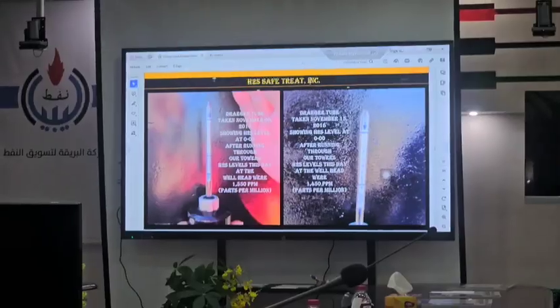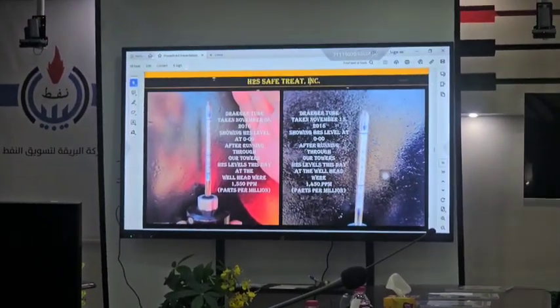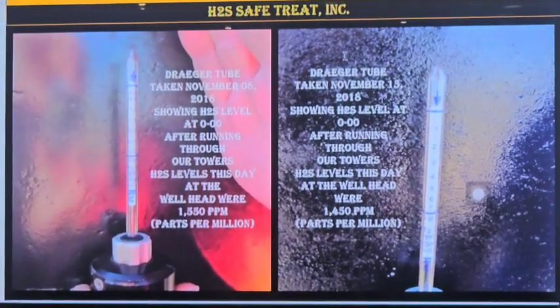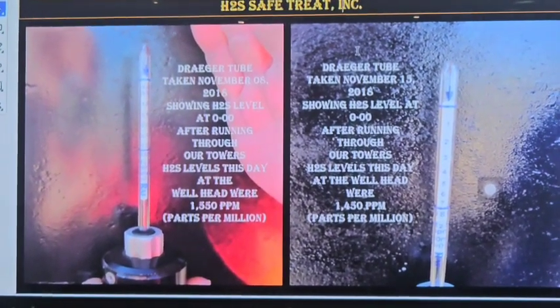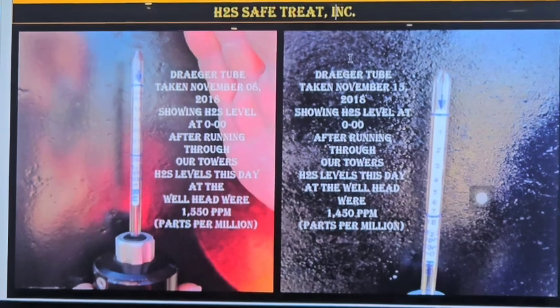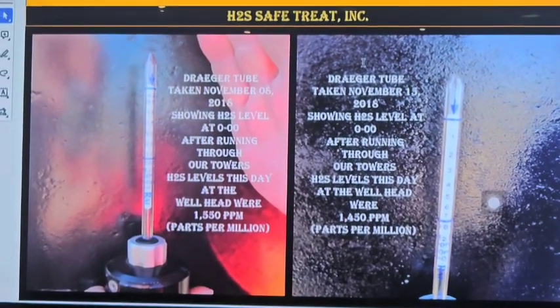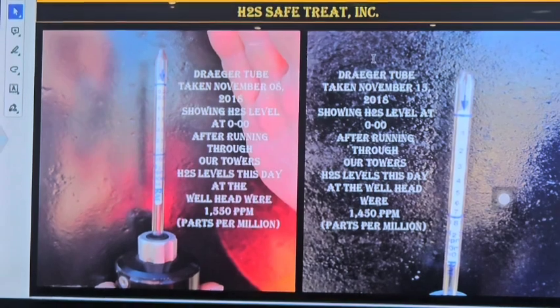We use a Dräger tube. We use four different ways to test H2S out in the field. The one on the left, that well was, if I can see it from here, 1,550 parts per million. It'll show you on the Dräger, we brought it down to 0.0. The one on the right, 1,450 parts per million, we brought it to 0.00.